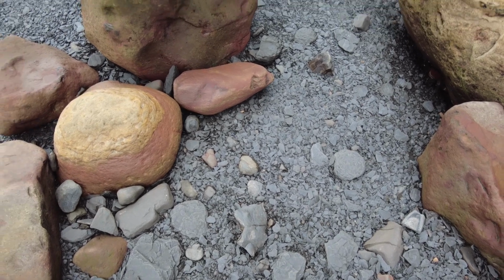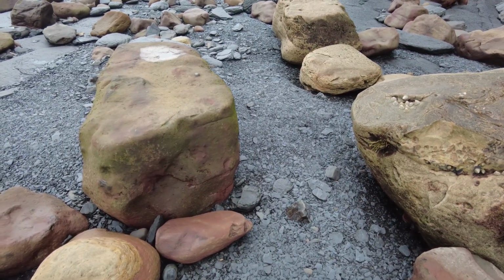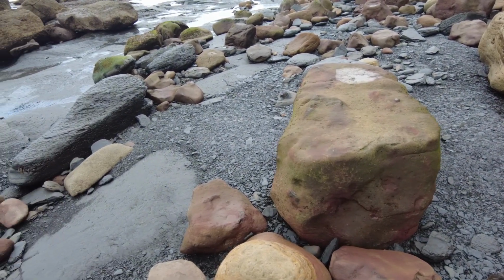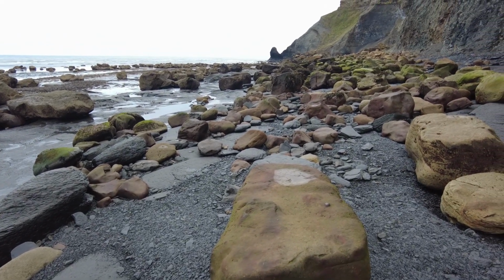Yeah, I think we're going to sit on a nice dry rock here somewhere, have something to eat, and then resume our hunting. So, it's the Romford fossil hunters having something to eat. We won't video that, don't you all be vomiting, do we?